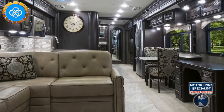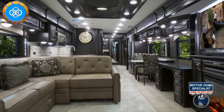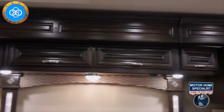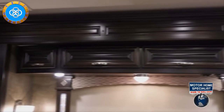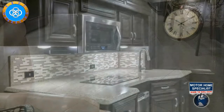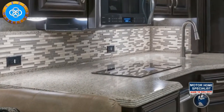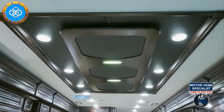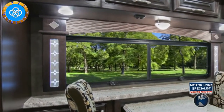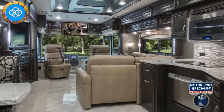From the moment you step inside the all-new Charleston, you can't help but be impressed by the beauty and luxury found in this motor coach. From the rich wood cabinetry with mitered doors, to the porcelain tile flooring, the beautiful solid surface countertops and tiled backsplashes, as well as the all-new decorative ceiling feature and backlit decorative window treatments. This coach is truly something special.